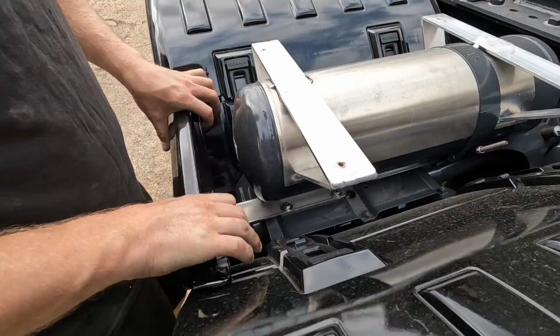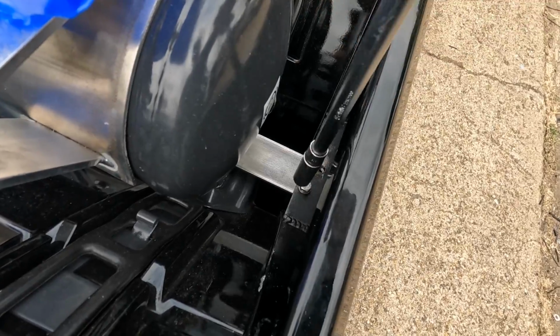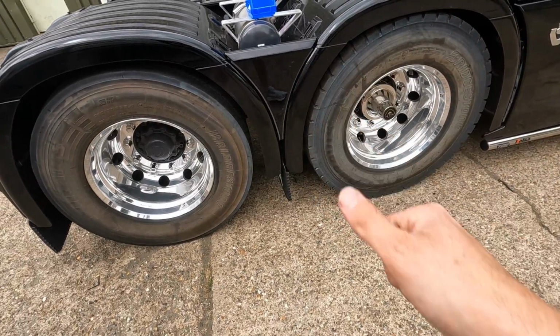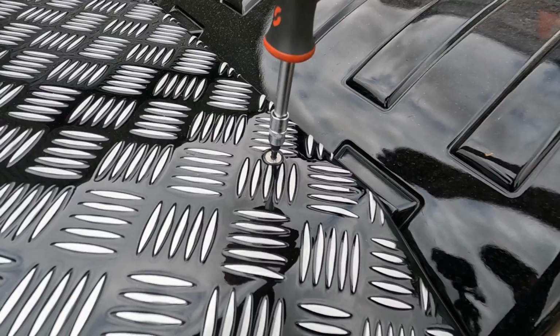Oh, that's nice. Look at that. You can't get much... I'll stand here. There we go. There's that one. Looking good. That one's on. There we go. That's the wrong way.